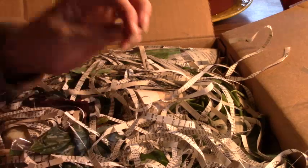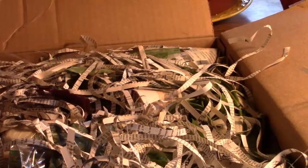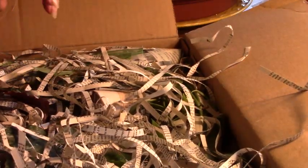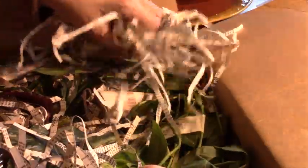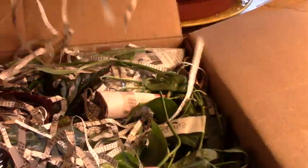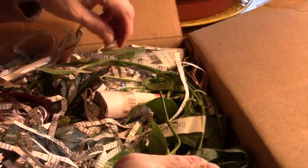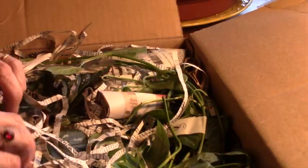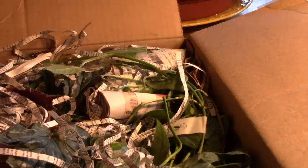There's a lot of plants in here, folks. This is going to take a while. I don't even know where to start here. I don't want to ruin anything, and this box is chock full of plants. And she told me to have a garbage bag ready for this paper, and I didn't listen. That's okay, I can clean that up later. Well, I want to get the top ones first, so let's do this.